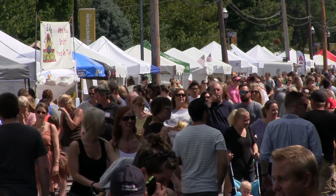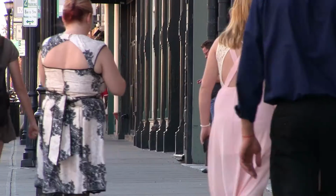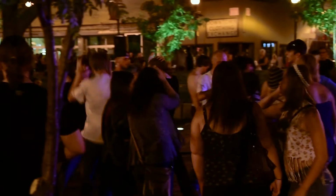You're forced to engage with others simply because of the density, because you move on your feet. You don't have the protection of speed, whether you're on a motorcycle or a car, or the privacy of a personal car. You have to engage. And I think that to me is what's really nice about downtown.